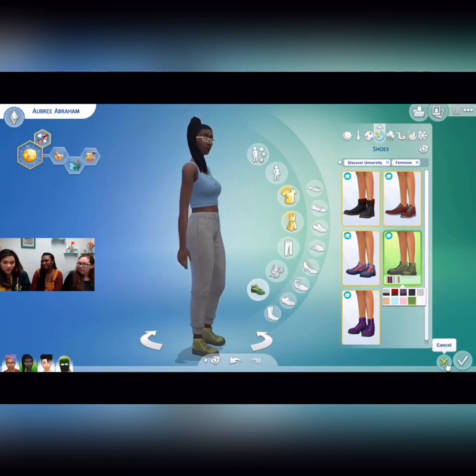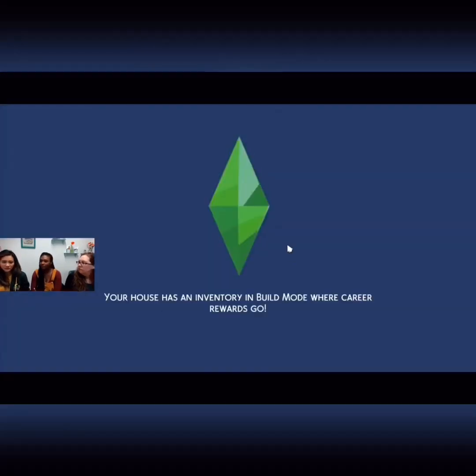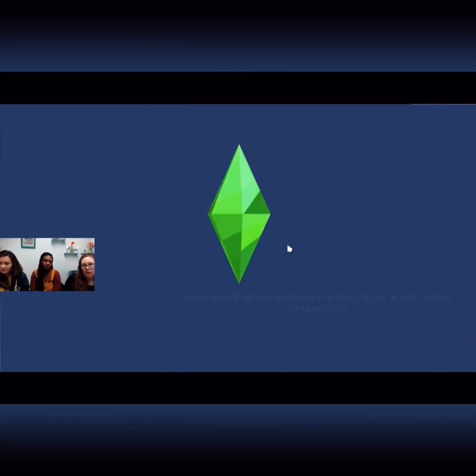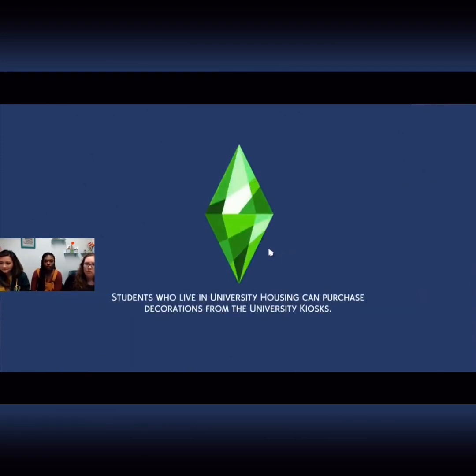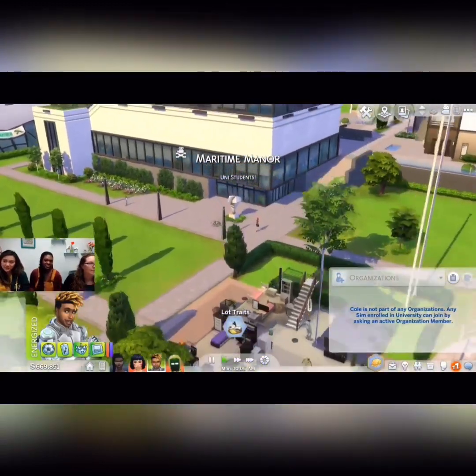Here's a question about graduation. When you finish your credits or your terms, there is an option to go to a graduation ceremony, which I believe is on campus in the arena. The students will gather, go into the arena, and come out graduated. There is no prom. We're really focused on university this pack, but maybe in the future.